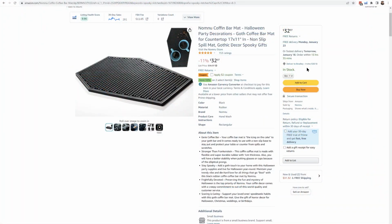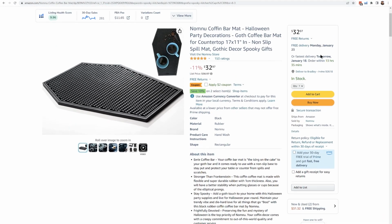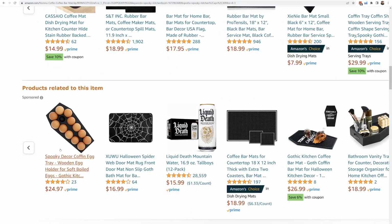When you do a product targeting ad, principally you would think that it shows up on the actual product. Here's one that we are product targeting with our coffin tray. It's this coffin bar mat. What are they going to think of next? If I scroll down here, right here, products related to this item, look, our coffin egg tray is right there. So that's one of the things that our team did, was that they clicked this from the page.